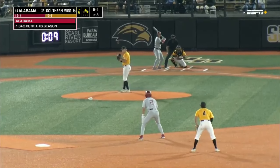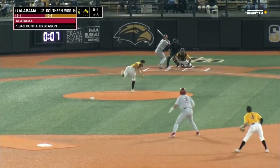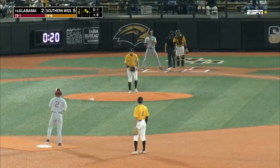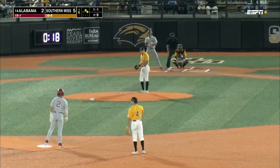Just one sack bunt this season. Boy, this screams sack bunt here for Will Hodo. But as you see, he has no intentions of squaring around. It evens up a ball and a strike.